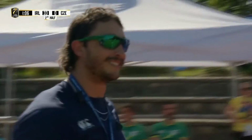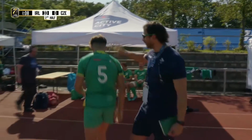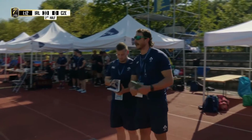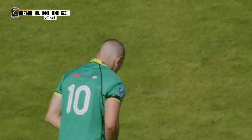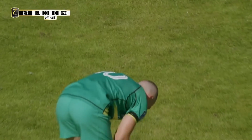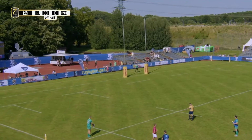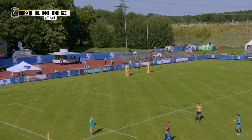We're not here to be nice to people. We're here to create some opportunities, some gaps, some space. And if it means running over and through people, then these things happen. The Czech player needs to get a little bit of the shoulder in there, not sit down and wait for it. Needs to just drive his legs into it a little bit more. And that's experience. But well played Ireland again.